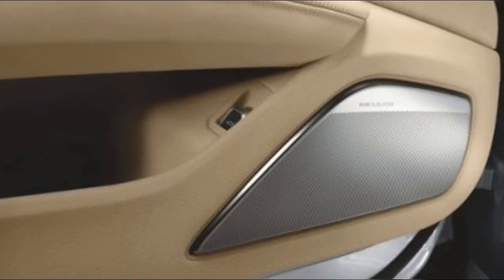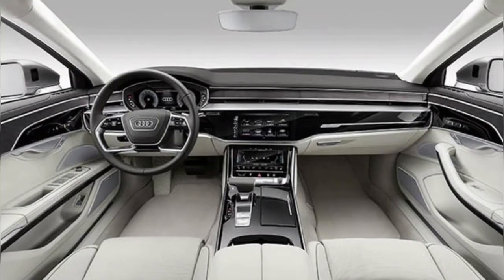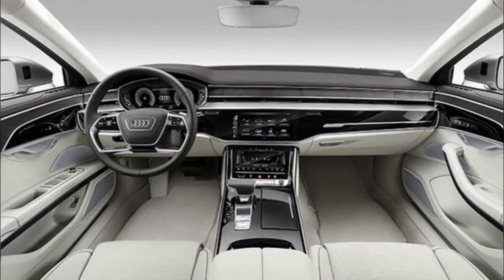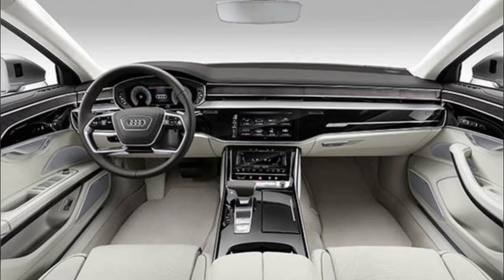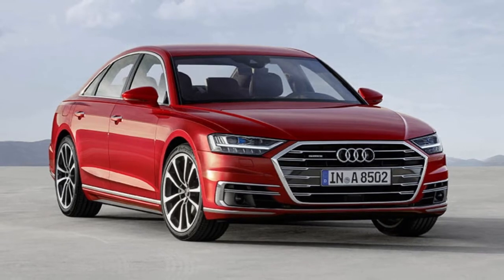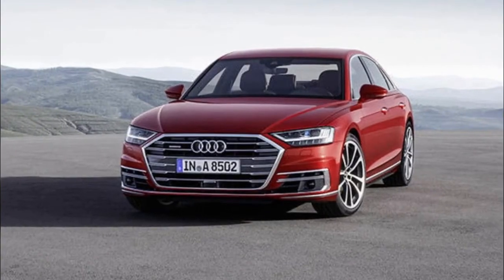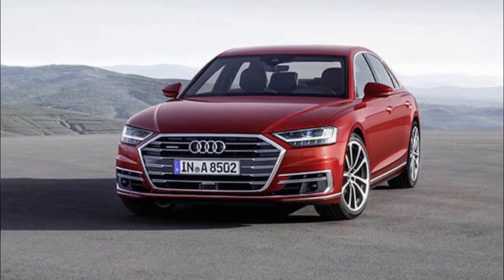Adaptive air suspension. Road conditions change and the Audi A8 L is engineered to change with them. Adaptive air suspension is a continuously variable, electronically controlled damper system that adjusts the body height of the vehicle based on driving circumstances. On rough roads at low speeds, the suspension will raise slightly to improve comfort, while at highway speeds it will sit lower for more dynamic handling.